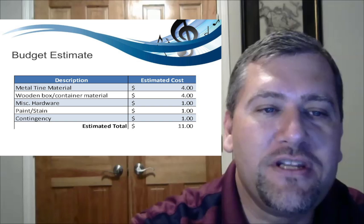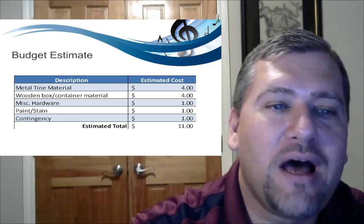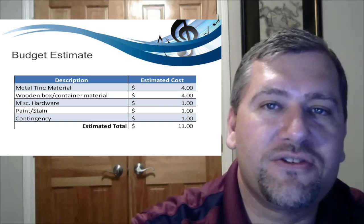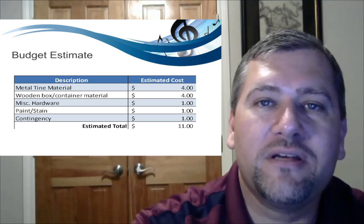On slide 11, you will see our estimated cost to produce the kalimba. The tines will be made of steel and the body made from wood, and we will not be using any pipe or string in construction. As you see, the total expected cost of the instrument is well below the $15 limit.